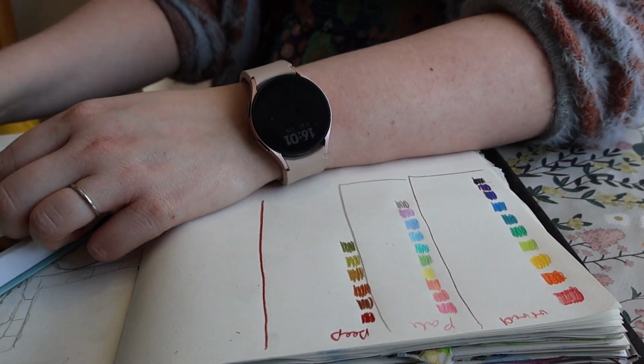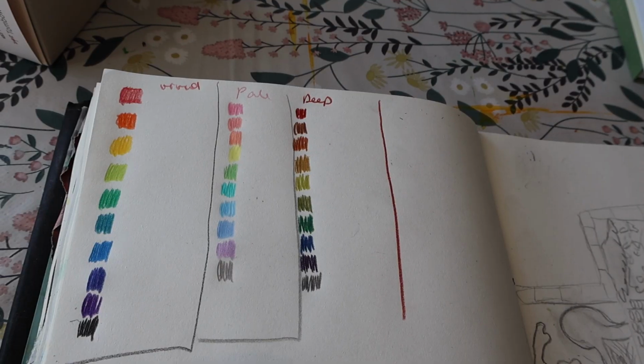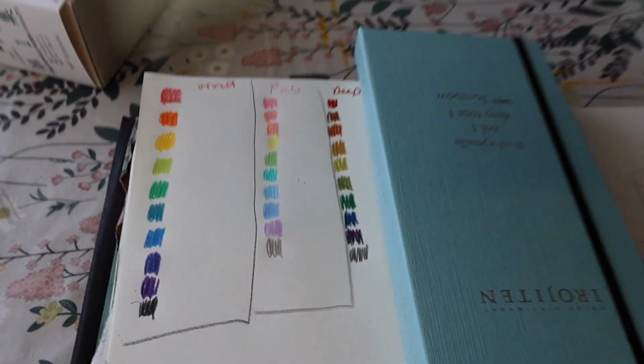I'm actually very interested, if you draw, what sort of colors you have most of left after you've gone through your pencils? For me, it's often the purple, I noticed, and the browns.